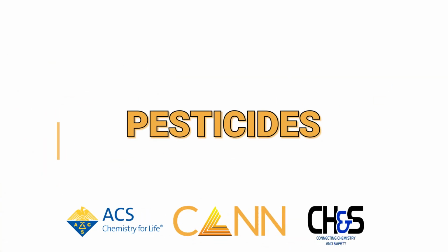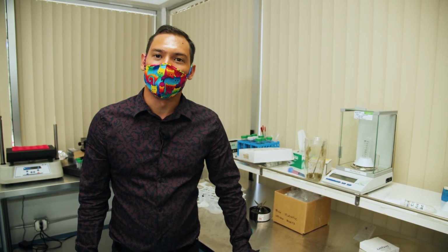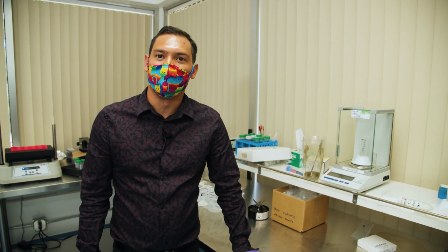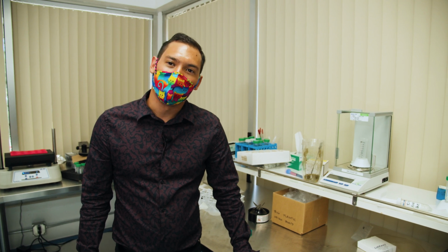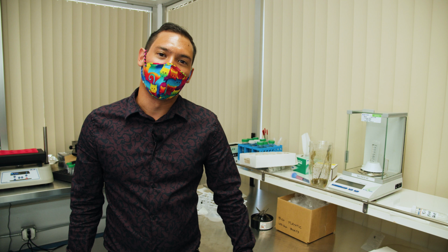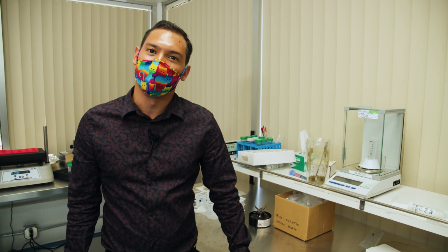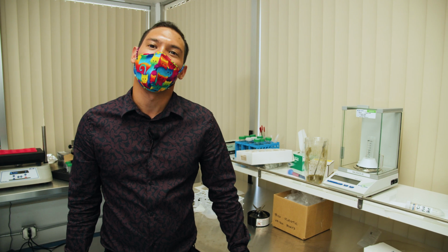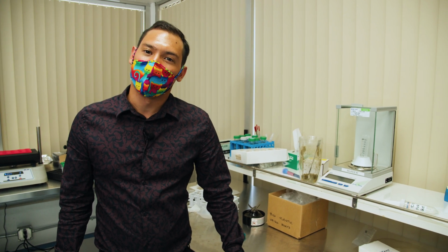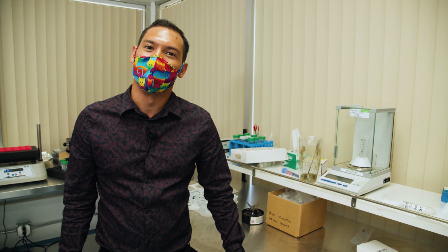So now we're moving on to pesticide analysis. And in California, we're required to test for 66 different pesticides, and this is typically done using two different instruments, an LC triple quad and a GC triple quad. However, in this laboratory, we're equipped with an instrument that is capable of using two different sources, both an ESI and an APCI. This enables us to capture all of the different pesticides required for California analysis in one instrument.